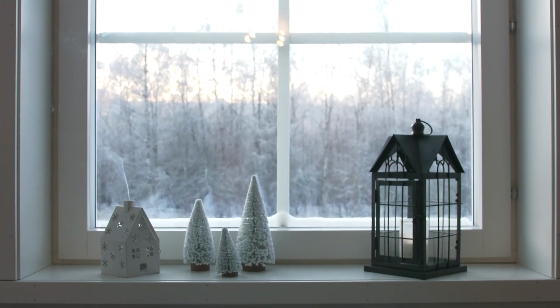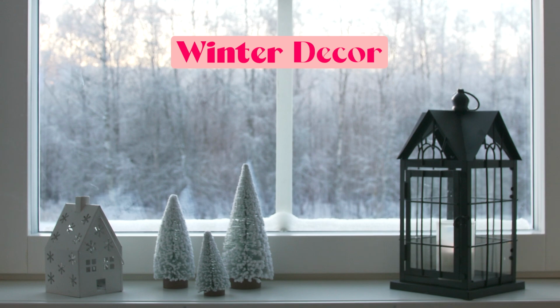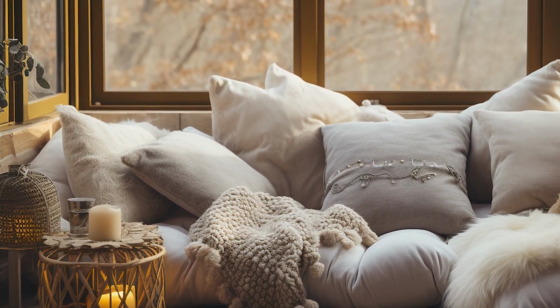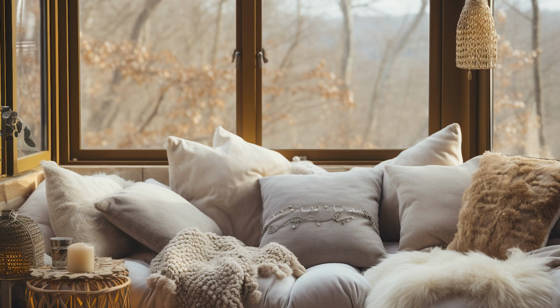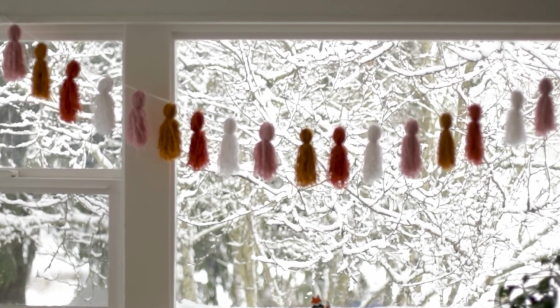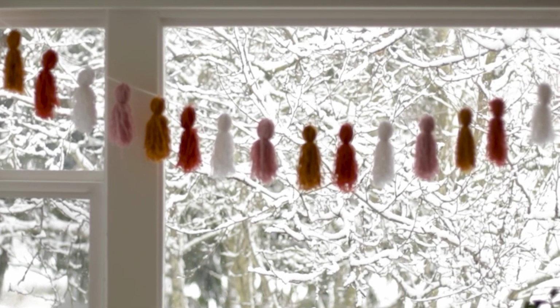Today, we're diving into the wonderful world of winter decor. It's all about creating a warm and inviting atmosphere that makes you want to snuggle up with a hot cocoa and a good book. So stick around because I'm going to share some amazing decor trends that will transform your space into a cozy winter wonderland.